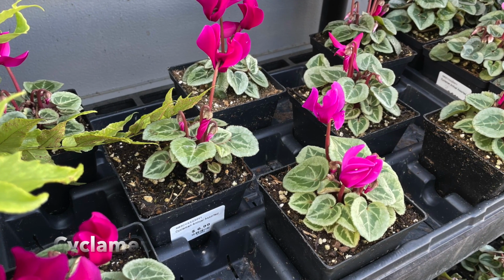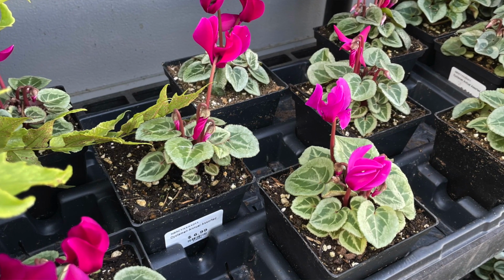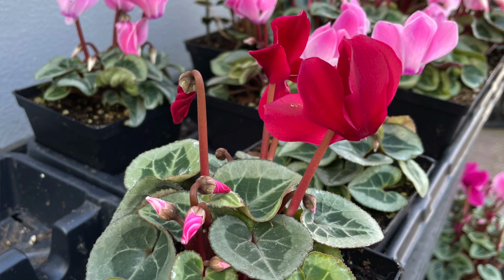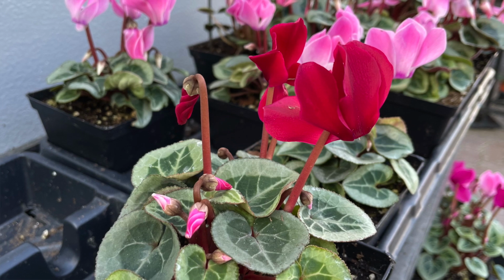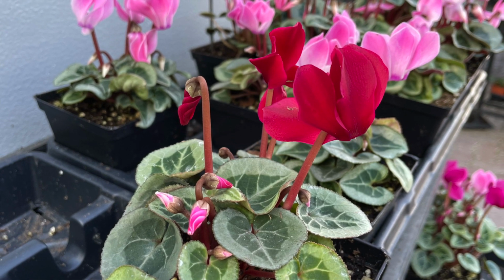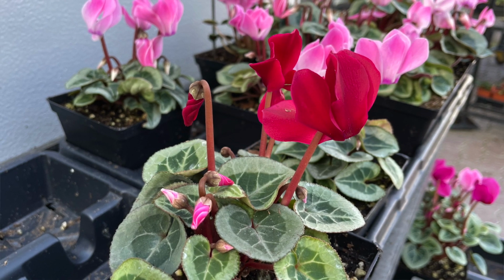Cyclamen, not to be confused with the indoor tropical plant, this is more of the hardy cyclamen that can be grown outside. They grow in cool, humid environments, and they're hardy to zone 5. They're best planted in drifts for maximum impact. They thrive around the base of mature shrubs or north-facing walls. And you want to plant them as tubers in late summer or early fall.